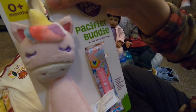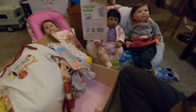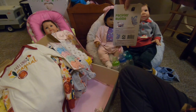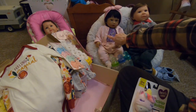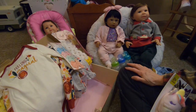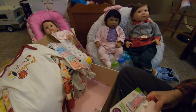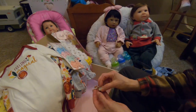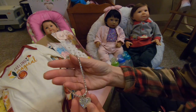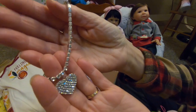Thank you. Aw. Do you see all the good things that you guys are going to get to play with? You see? Yeah. And Teyata wears preemie. So she will wear that preemie outfit. And what? Oh, there's something in the bottom here. Oh, how cute. A little bracelet. Isn't that pretty?